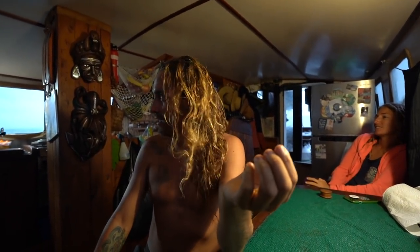This is our first time on the Great Barrier Reef, and we've been here for 2.5 months, and this is our first time actually on the Great Barrier Reef. We've been on reefs, but they weren't as great as this. This is the first time being on the Great Barrier Reef.